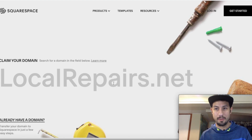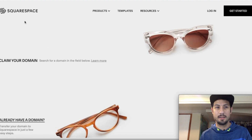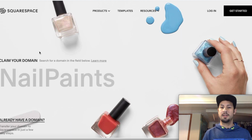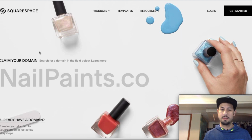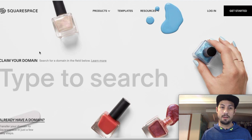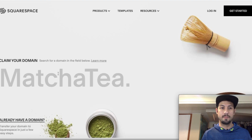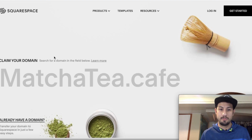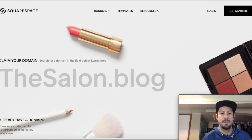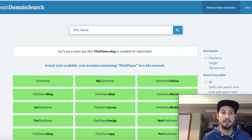Some of them are way more expensive, probably like Squarespace is more expensive. There's some that are outrageous, and people actually sell domains on these hosting platforms. So you could actually buy a domain and sell it if you wanted to. If you find a really good domain that somebody wants, people pay up to hundreds of thousands of dollars for them. Big brands, big investors. That's going off a little topic there.